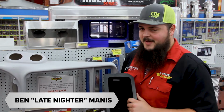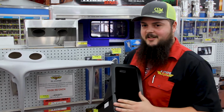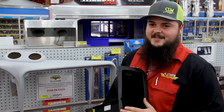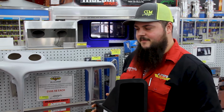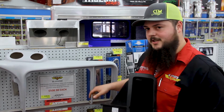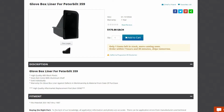I'm here to talk to you about our 359 glove box liner we're now keeping in stock. This will fit any year of 359, 1967 through 1987. Direct replacement for your factory dash. If you do have an aftermarket dash, you will have to trim a little to make it fit. It's $175 and we keep it in stock. Come see us.